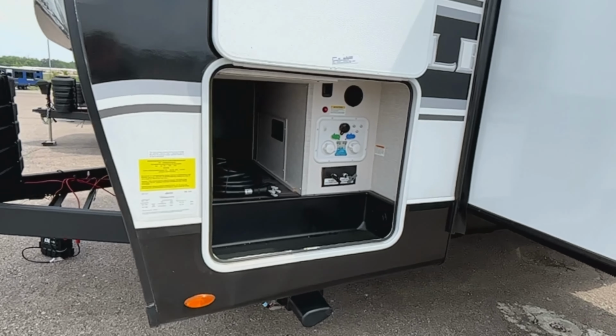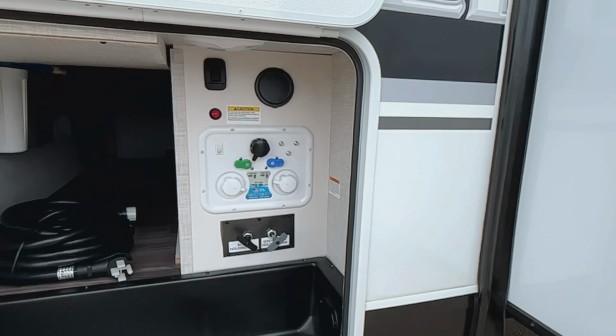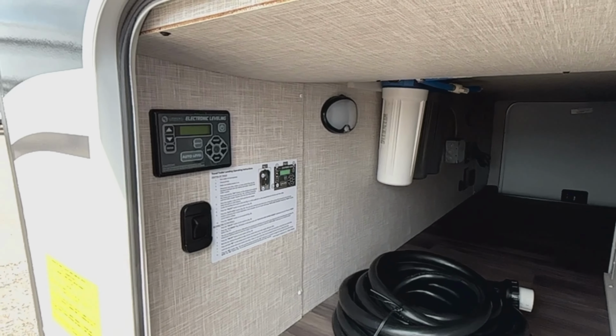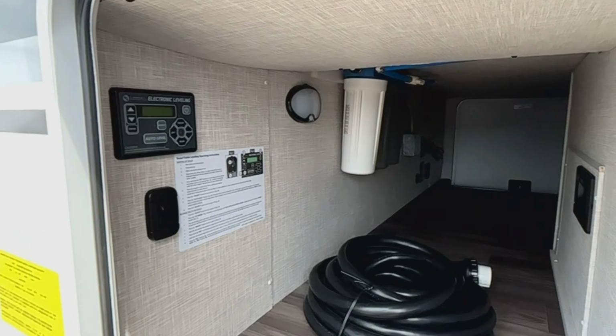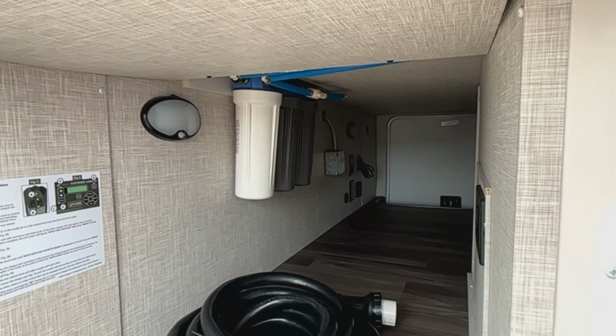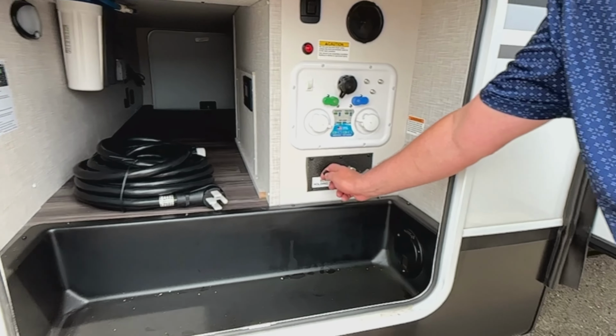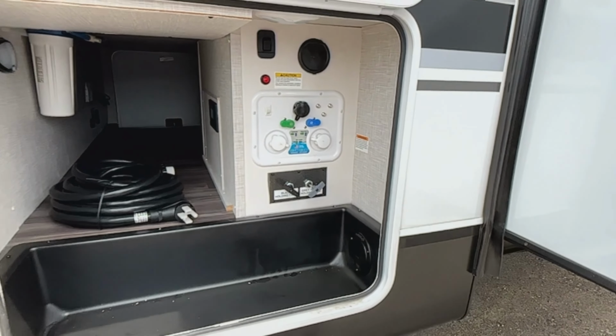Moving down the side. Of course, all of your hookups will be here. Now, this is one side of your pass-through, and you see that you are going to have electronic leveling on this. You've got a water filtration system that's already in place. Tank pulls are in here. Pull handles right there.